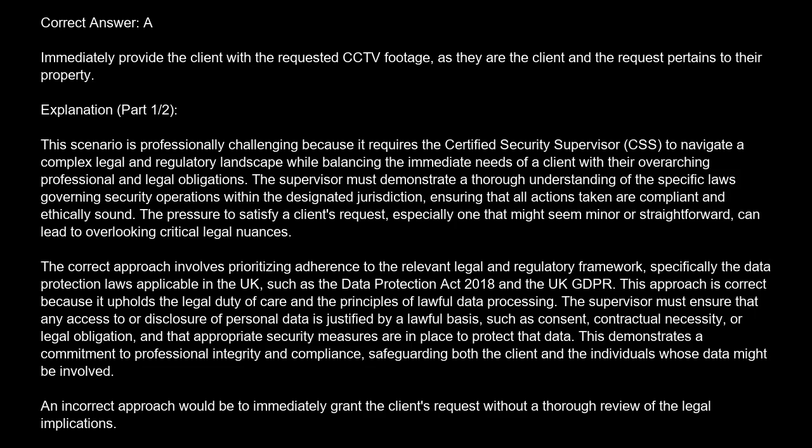The correct answer is A. Immediately provide the client with the requested CCTV footage, as they are the client and the request pertains to their property. Explanation. This scenario is professionally challenging because it requires the Certified Security Supervisor, CSS, to navigate a complex legal and regulatory landscape while balancing the immediate needs of a client with their overarching professional and legal obligations.